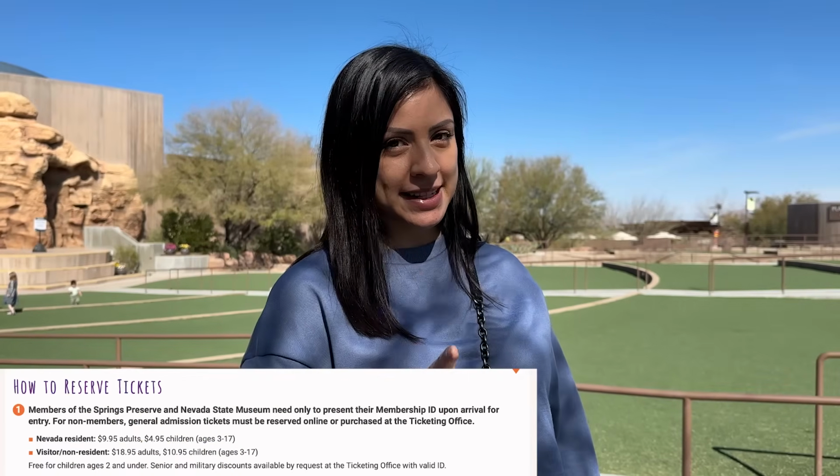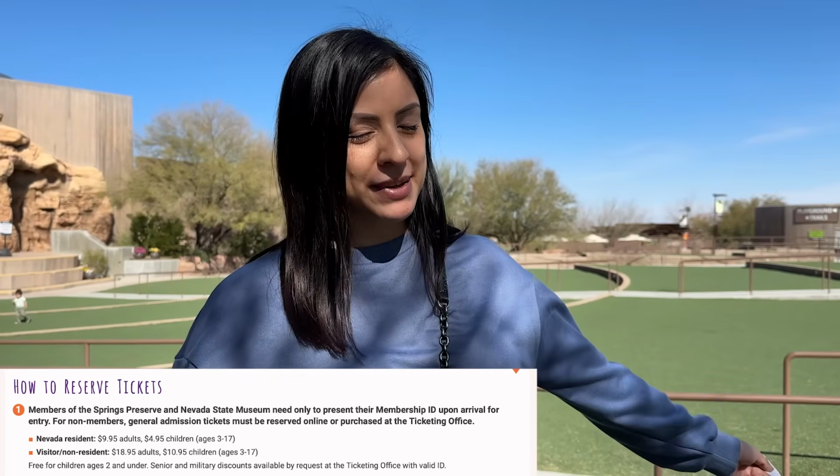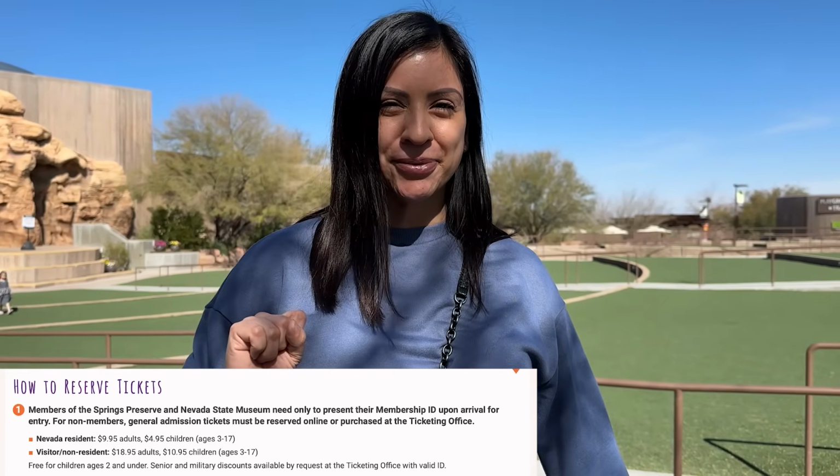So this place, of course, is under that $20 mark. For adults, it's $19. Children is $11, and kids 2 and under are free. And as Nevada residents, we did get a discount as well. This place is great for families, so something to do for all ages.